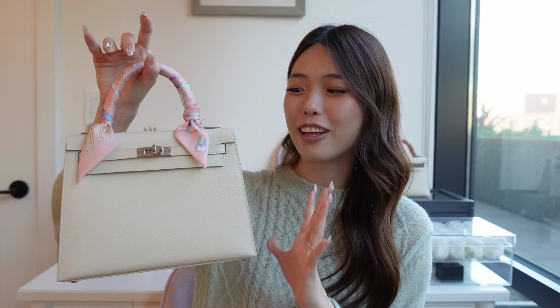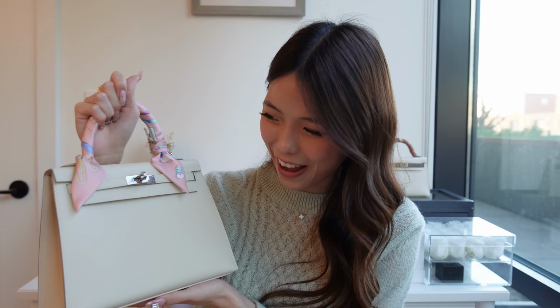I did put a little bit of those funds towards shopping at Hermes, but if you could think about a bag that had replaced the Alma BB for me, the closest bag that comes in style and shape is probably my Kelly 25.